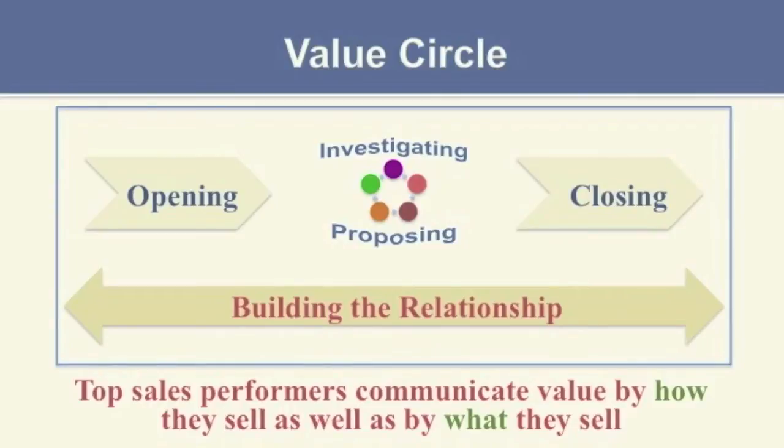Number 1, know as much about the customer's successes as you do about their problems. A great deal of time is spent on discussing how to uncover and develop customer problems. This, of course, makes great sense. But there is another chapter to the story.